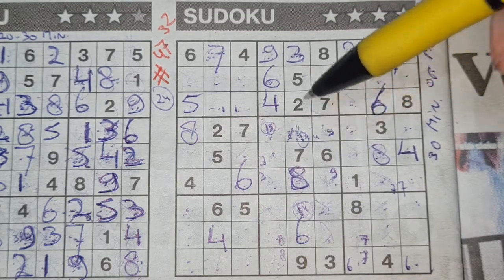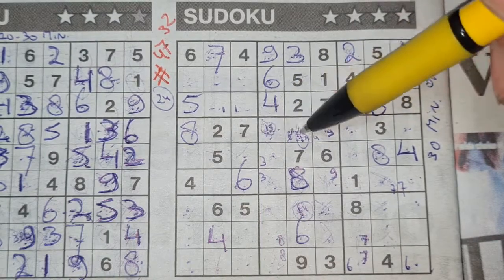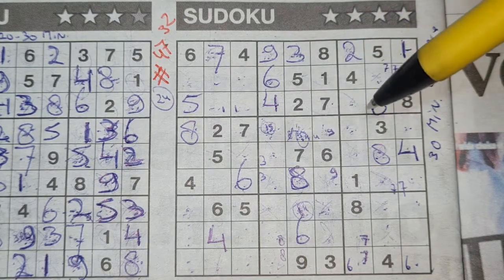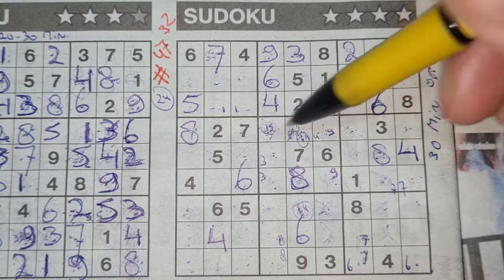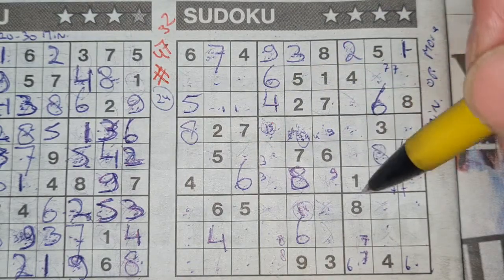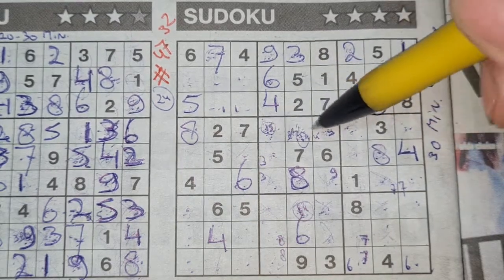1, 5. Here cannot be a 1. I need a 1 here. So the 1 should be in one of those two boxes, because 4 missing numbers. 1, 2, 3, 4, 5 missing numbers in this row. One of the missing numbers is 1. We have a 1 in this big square, so no 1 in these two boxes. So the 1 should be in one of those 3 boxes.